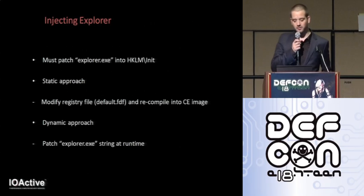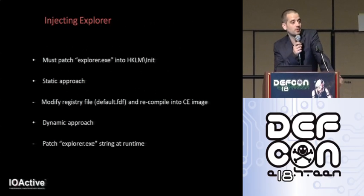So the trick is to patch the application we want executed into this boot list. We want to get explorer.exe into the boot list, and there are two approaches. The first assumes you actually have a copy of the CE ROM image. The registry file can then be extracted, modified, and recompiled into the image, but this requires a way to rewrite the flash, whether over serial, Ethernet, JTAG, or what have you.